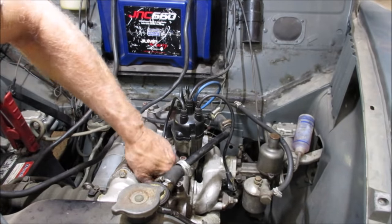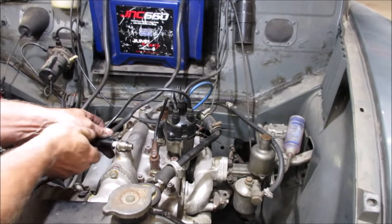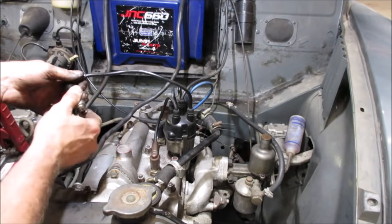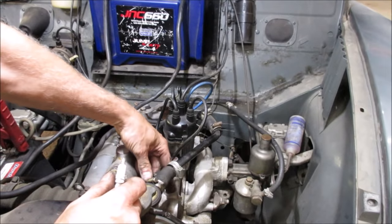It might just be weak. Throw a plug in there. It's got a generic plug in there. See what we get. It sparks. Not great. And again, that test one's not even doing anything at all.